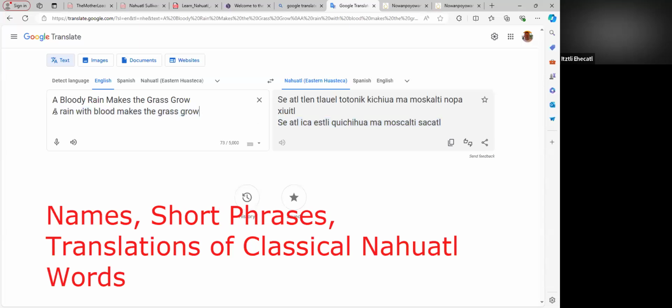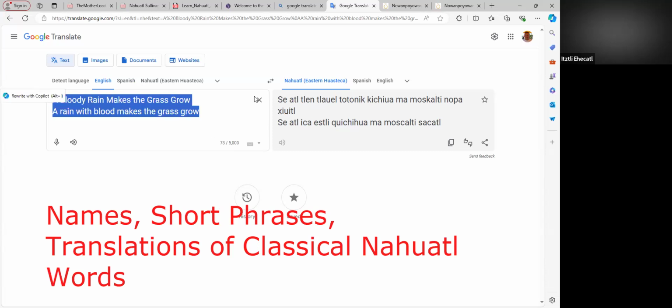So you see, this is probably a more natural way of saying it in Nahuatl than this. There's just certain phrases, certain ways of saying things in Spanish and English that don't translate well to Nahuatl. If you don't know that because you don't know Nahuatl, you're not going to know how to construct a proper prompt, right? And so as a standalone, this is probably not the best tool for someone who's looking for names, short phrases, translations of words, especially classical Nahuatl words. You would have to ask somebody just to make sure that what's been translated is actually correct. Just to double check, because sometimes some of the translations are kind of iffy and straight up wrong.